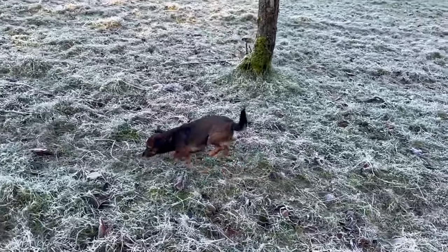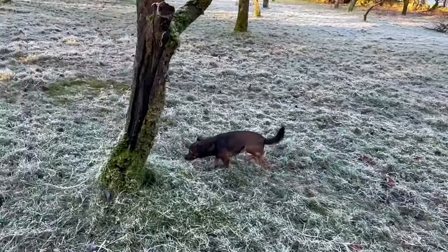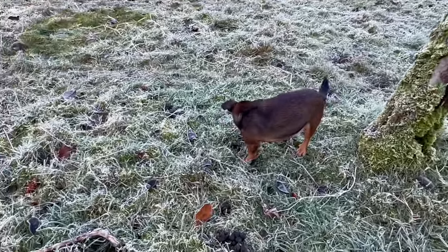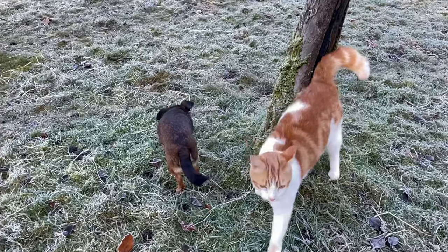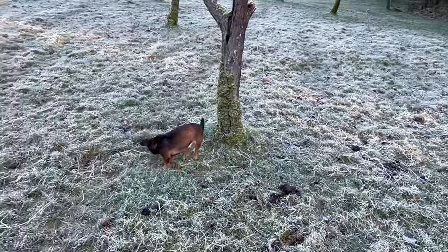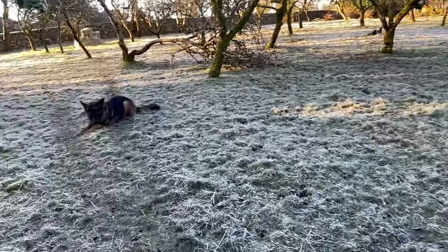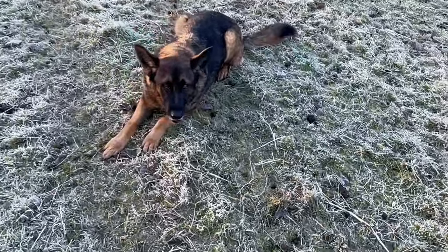Inca's not lame. That's what terriers do. They go on three legs and she'll suddenly take off on all four legs. It's just a terrier thing. See, she's on her four legs. Right, pup. So see, she's putting another foot up. Okay, let's see. Oh, you're finding an apple. You have found an apple that the sheep missed.